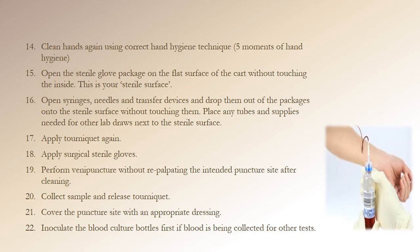Clean hands again using correct hand hygiene technique. Follow the 5 moments of hand hygiene. Open the sterile glove package on the flat surface of the cart, without touching the inside. This is your sterile surface. Open syringes, needles, and transfer devices, then drop them out of the packages onto the sterile surface without touching them. Place any tubes and supplies needed for other lab draws next to the sterile surface.